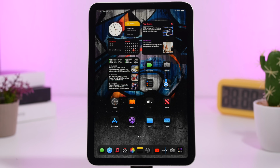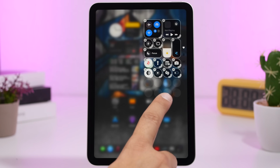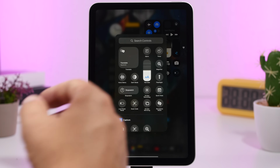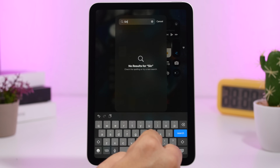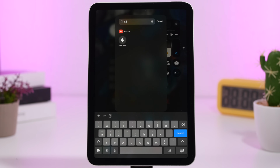Now, before we talk all about that and what to expect in the next few days, let's talk about some of the changes that we have seen with this beta, even though there are just a few. First of all, on the control center, when you go here and try to add a new control, you will notice that now there is a silent mode control that you can add for your iPhone from here. So if you go here and search for silent mode, you will have it right there. Of course, you can add this to your control center, which means that you will also be able to have this toggle now on your lock screen.